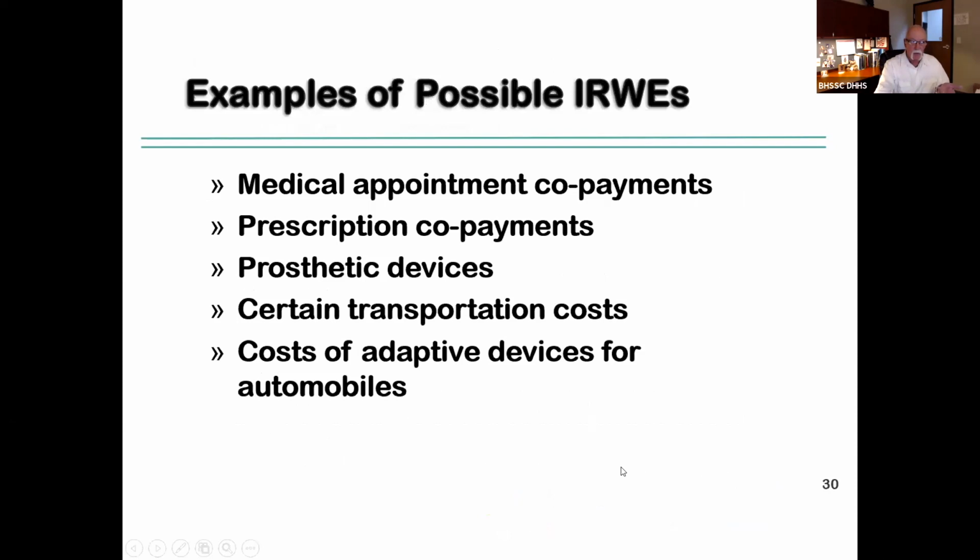So examples of possible IRWEs could be medical appointment co-pays, prescription co-pays, prosthetic devices, certain transportation costs, if those are specialized transportation costs. So in other words, if somebody is taking Dial-A-Ride, a disability service where they come right to your door to transport you to work, that is a specialized transportation cost. If they're just getting on the regular bus route that anybody else can get on, it's not a specialized transportation cost. Cost of adaptive devices for automobiles, and many other possibilities.